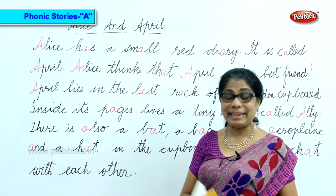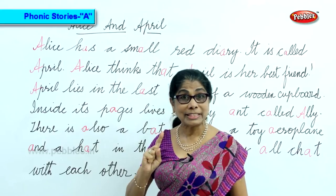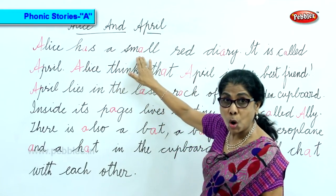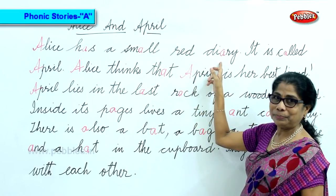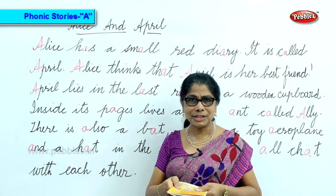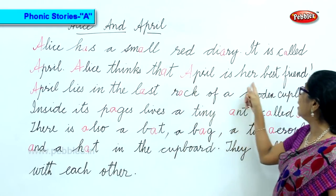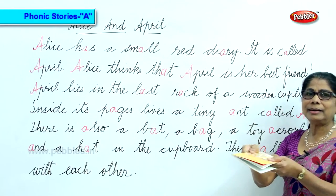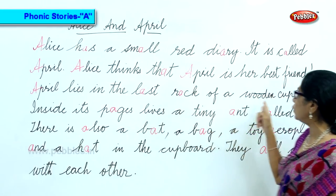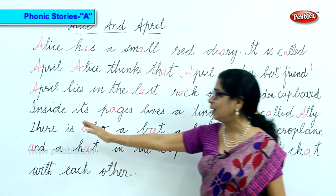Look, now Alice and April. Okay, Alice, we are talking about, remember the sound, Alice. And Alice has a small red diary. What does she have? She has a small red diary. It is called April. The diary, she calls it April. Alice thinks that April is her best friend. Who is her best friend? Her diary. April lies in the last rack of a wooden cupboard. Where does April lie? In the last rack of the wooden cupboard.